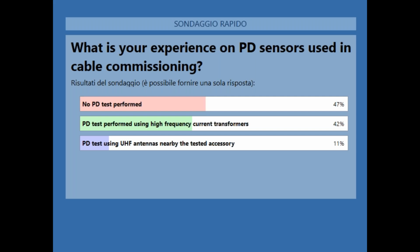And it is a good opportunity to perform a test under good circumstances, because we are already testing the cable. We are already stressing the insulation. So it's a very good moment to check if this voltage stress is giving a partial discharge signal, even if it is passing the HVAC test.